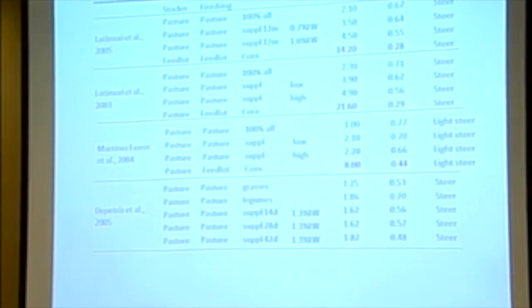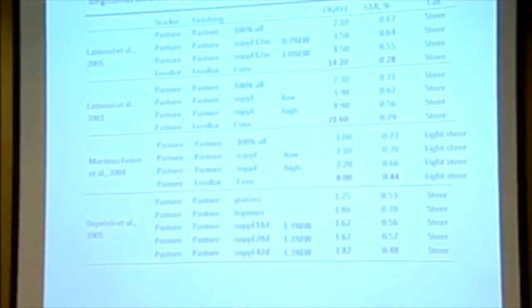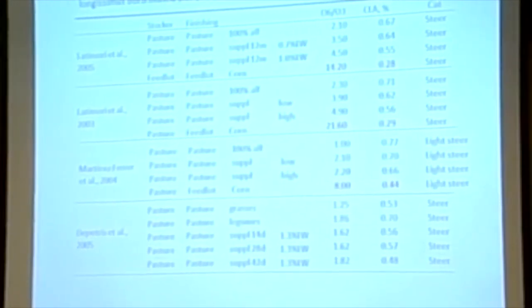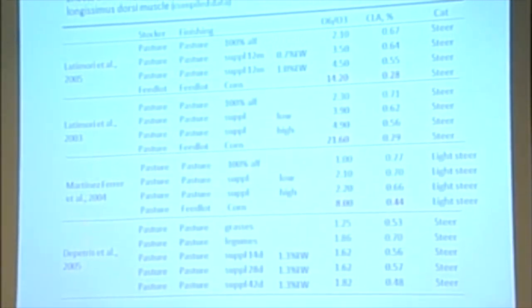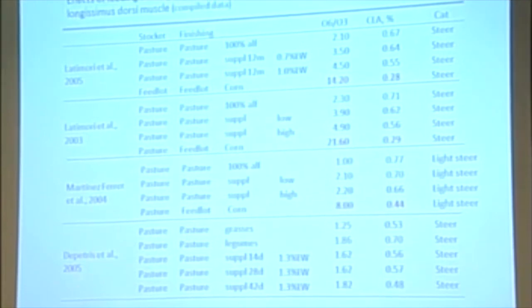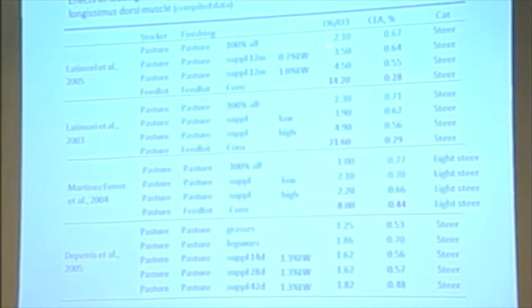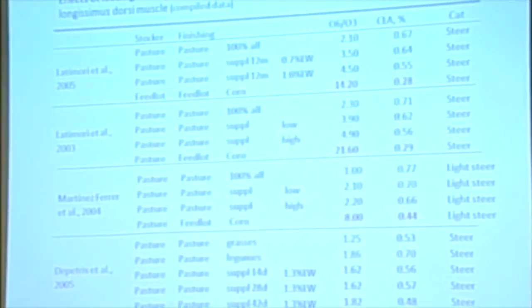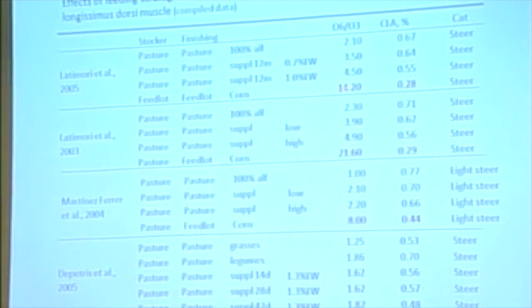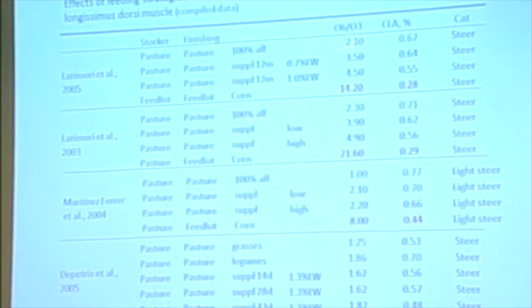This is a compiled list of trials that we did at home. Many people there did, actually, more than some of us. Some of us were involved here. Look at the same thing here: omega-6, omega-3, and CLAs. These were feedlot finished or based on corn, 14 to 1. And these were alfalfa pasture, 100%, 2 to 1. This was a supplemented one once again, 3.5, 4.5.